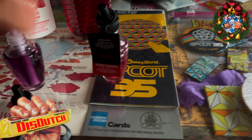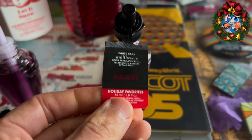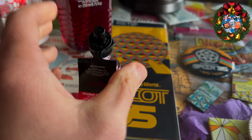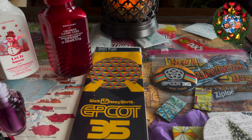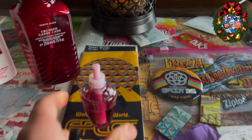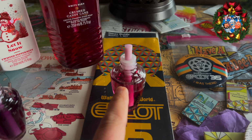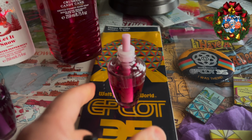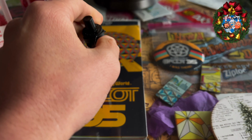And then the last one is, very hard to read. Oh, Holiday. Last one is called Holiday. All right. Let's see how Holiday smells. Holiday smells pepperminty, definitely. Smells a little bit like this one, maybe between these two. So it's pepperminty, not too strong. So that's Holiday for you.